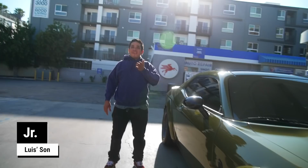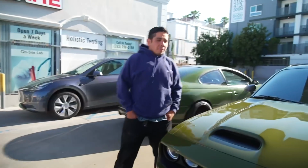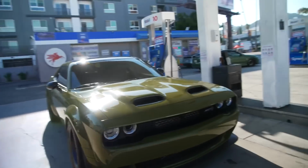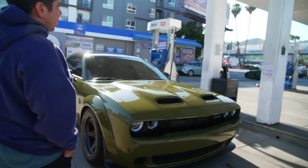Drives like a maniac, bro. Scared the shit out of me. Oh my gosh. Oh, big competition. Same color. Wish. Get out of the shot.